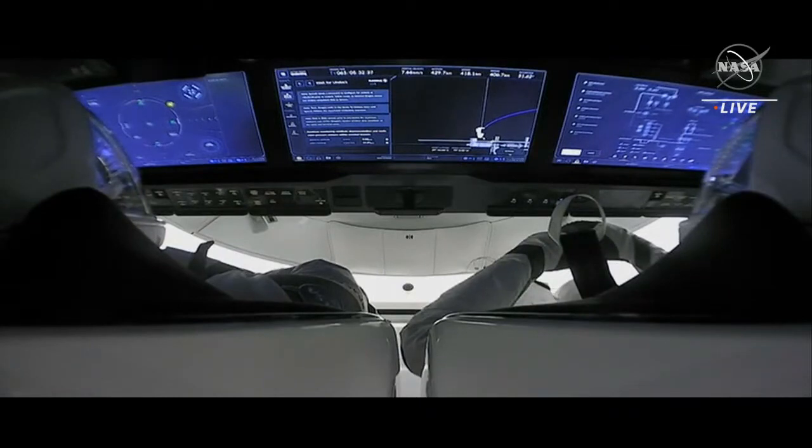Station on two. I have good feed on Dragon. Docking monitor. Copy.